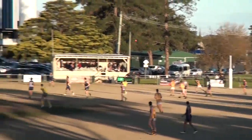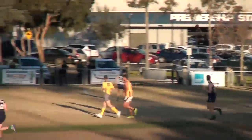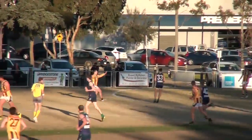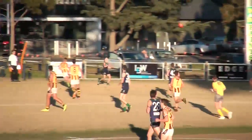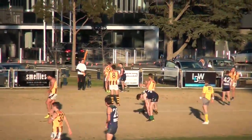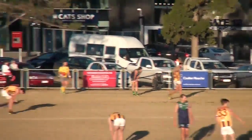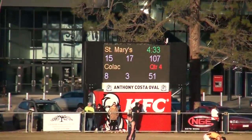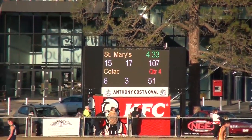Needs a good feed. Goes very wide to McMahon, and then finds Callum Wade on the pain of his own defensive 50. Goes wide. And there it is. Finds Travellini. He's going to count that one. Final score here. St Mary's 15-17, 107. They have defeated Colac 8-3-51.